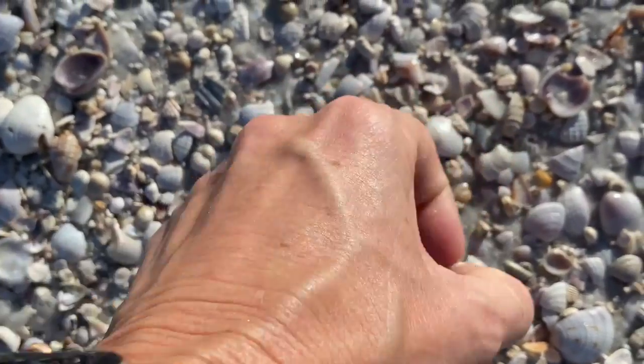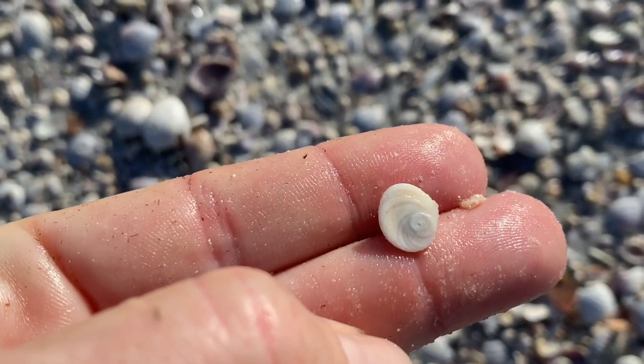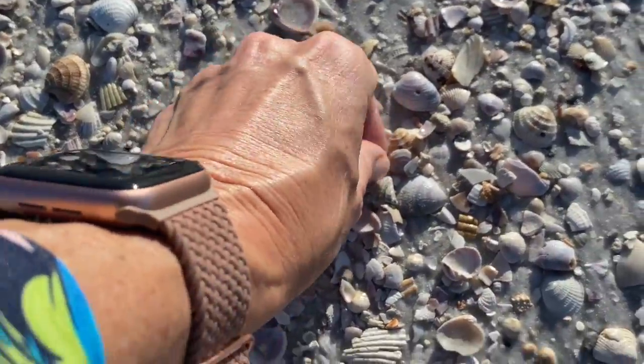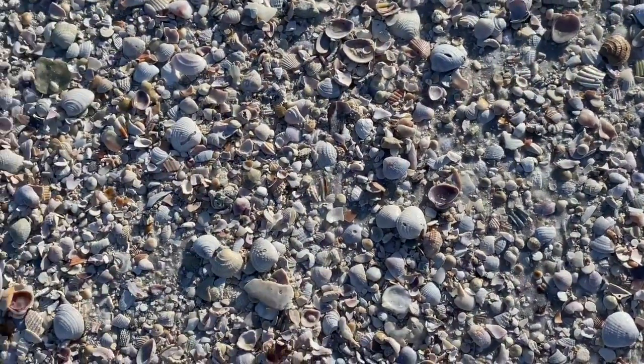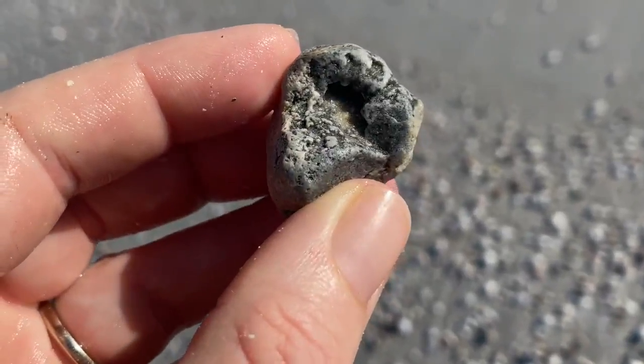They're everywhere though, see them? I kind of get distracted, I would just see so many and felt compelled to start picking them up. I just think that this is such a fun beach to come collect things.